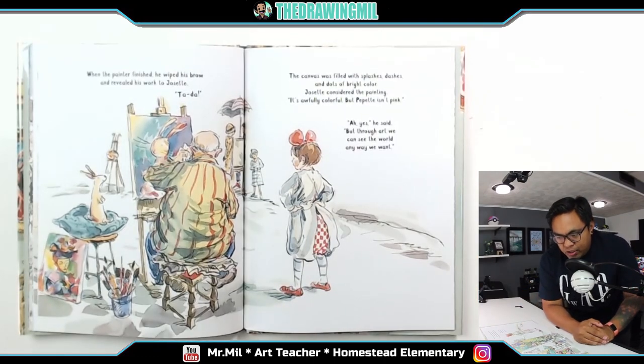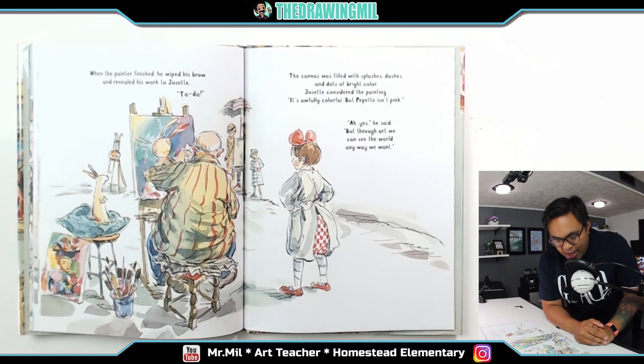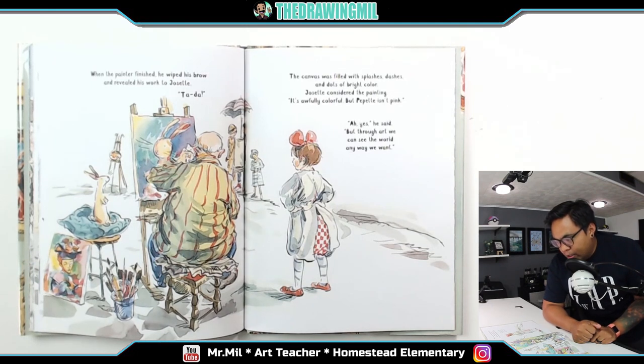When the painter finished, he wiped his brow and revealed his work to Josette. Ta-da! The canvas was filled with splashes, dashes, and dots of bright color. Josette considered the painting. "It's awfully colorful, but Pipette isn't pink." "Ah, yes," he said, "but through art, we can see the world any way we want."